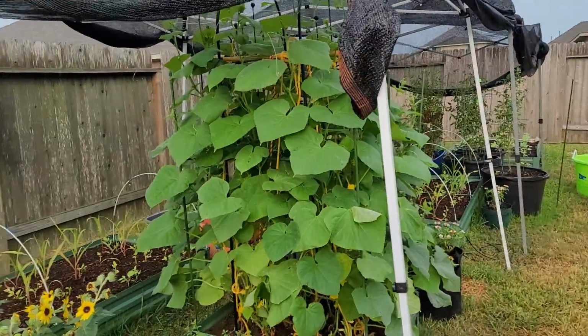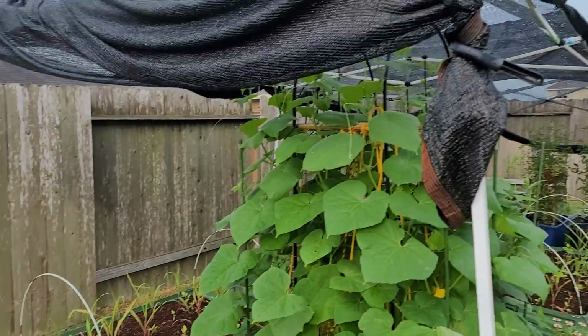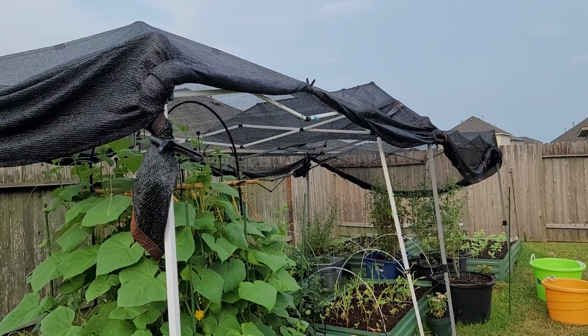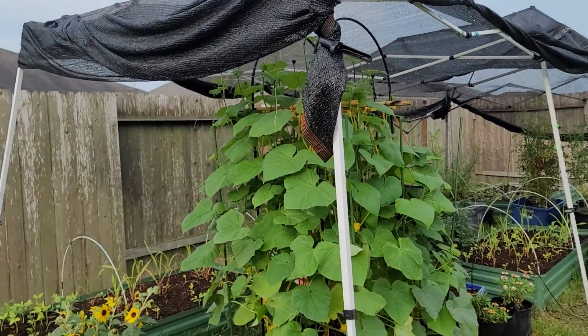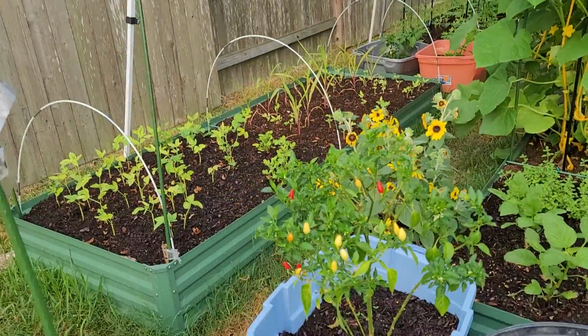But that experiment of covering these guys and giving them a whole other climate, basically what happened was this thing worked like a springtime climate. It changed summertime into springtime. The temperature was lower when I went under this thing, and also it was less sun rays. And so, I mean, everything came back alive.